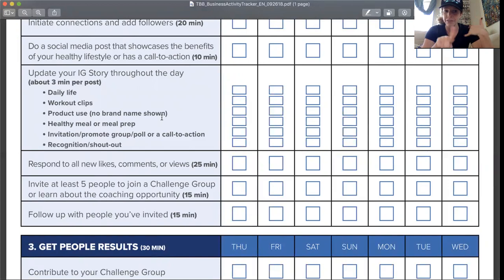So that's daily life. And then a workout clip. Show people that you work out every single day, that you're proof the products work. Just don't make it boring. Set it to music. There are music additions that you can put in your Instagram stories now. You can speed things up by using other apps, just so people don't have to watch your whole workout, like 15 seconds max.